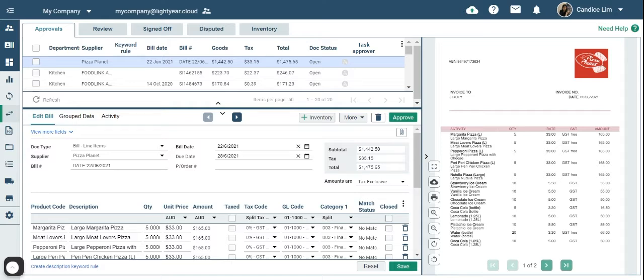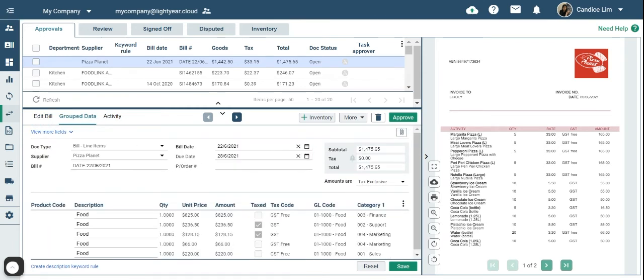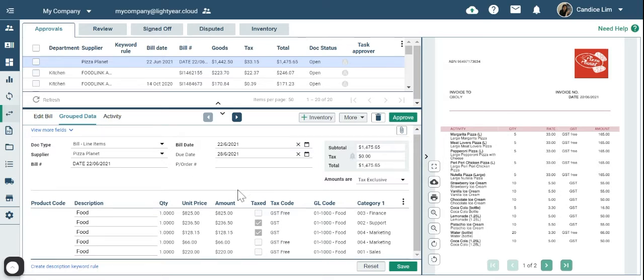We've introduced grouped export data, where you can extract your line item information, but export your data and the combinations based on your coding and export this in summary format. This way, it ensures you don't miss out on those additional features. You can get the best of both worlds and maximize efficiencies using Lightyear.